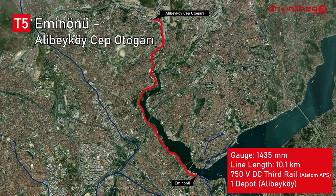Line T5, the newest of the bunch, runs between Eminönü and Ali Beyköy bus station. This line also uses a standard gauge. It has a length now of 10.1 kilometers. But contrary to the other lines, this line uses a 750 volts DC third rail.